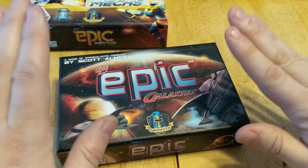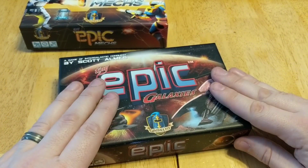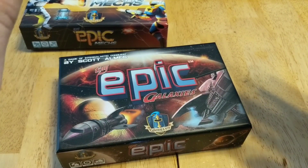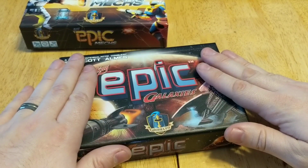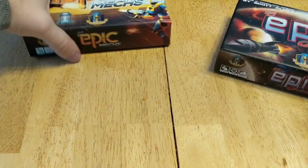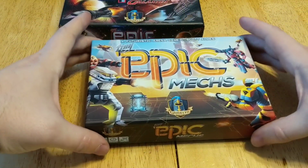They also have one for the Into the Black expansion set, which I don't have. I missed the Kickstarter on it. I'm sorry, Tiny Epic fans. But I really enjoy this little tray. There's other options out there too. I was looking for a wooden one, because I have a wooden one for Tiny Epic Quest, and I like that. But this was a little bit cheaper, and it's pretty darn cool. So anyway, let's take a look at the Mechs one here.